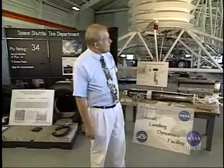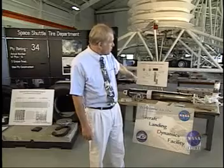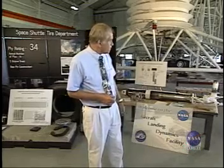Thanks, Shelley. I'm standing here this morning in our Aircraft Landing Dynamics Facility shop area. Behind me you can see one of our test carriages. We've got a display here of a landing gear system that we're looking at to evaluate from a standpoint of reducing the loads going into the fuselage.